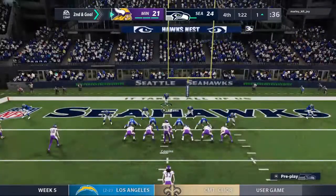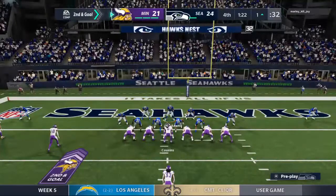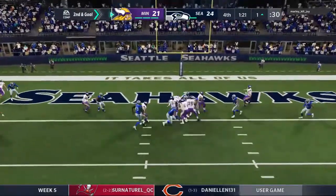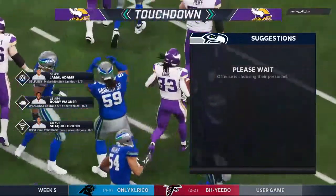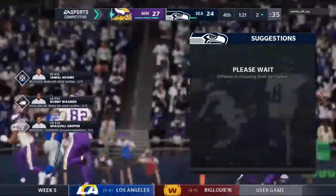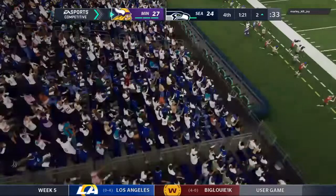On 2nd and goal, Cook waiting in the backfield all alone. He'll get it up the middle, and he'll get in. Touchdown, Minnesota. Dalvin Cook with his 2nd touchdown of the game, 4th of the year. And the Vikings have taken the lead.